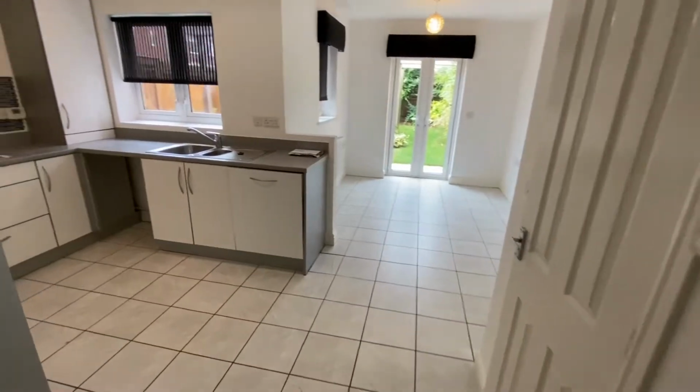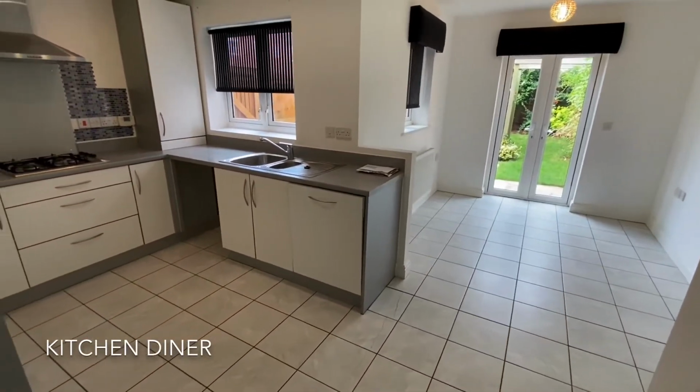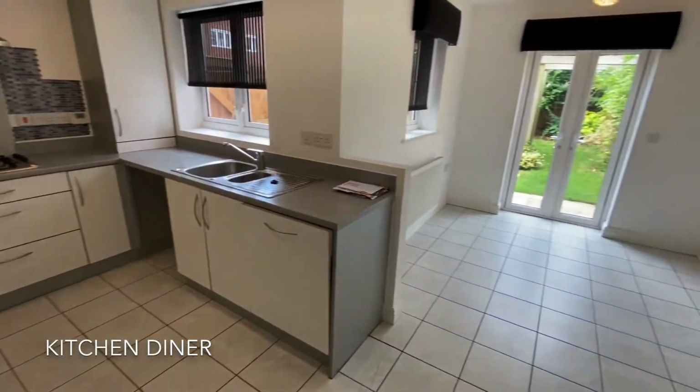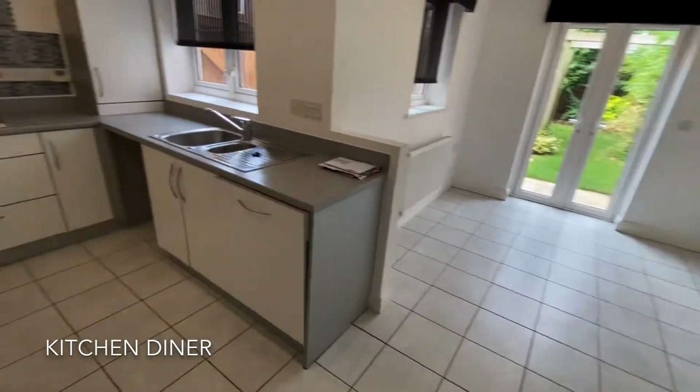To the rear of the property is this impressive and open kitchen diner, benefiting from an array of integrated appliances and French doors looking to the back garden.